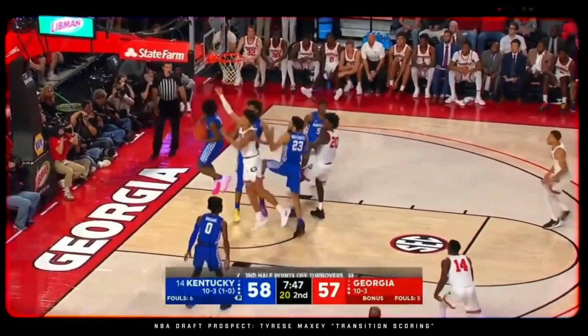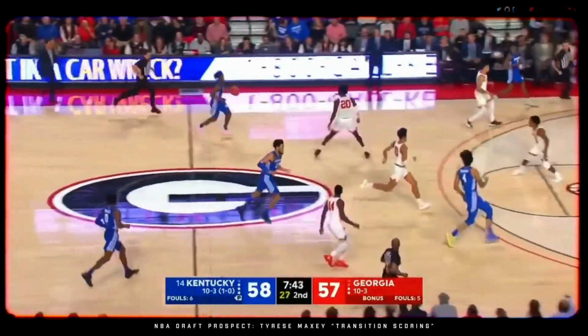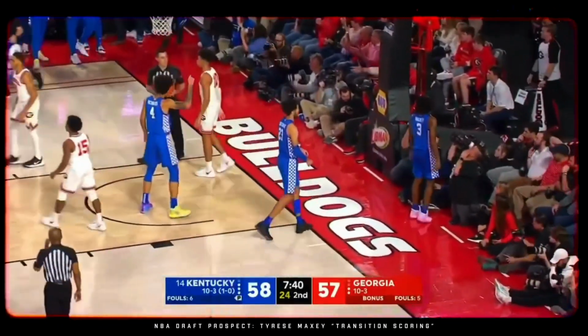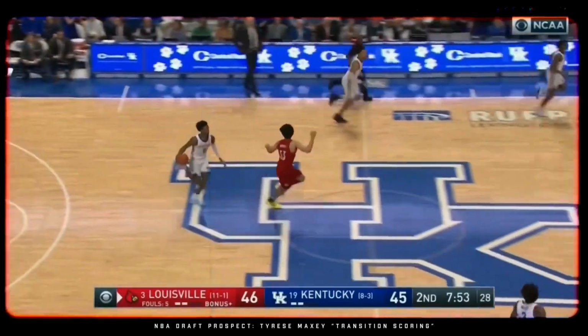This possession is special. Maxey grabs the board, sees the big cross-matched on him, and just freezes him on the perimeter before getting to the line and finishing the insane up and under reverse, showing off why he was 65% at the rim this season.